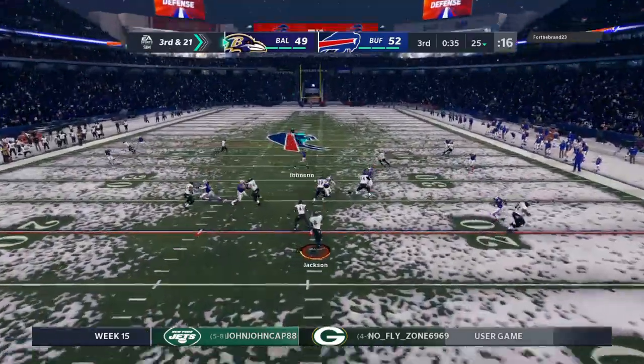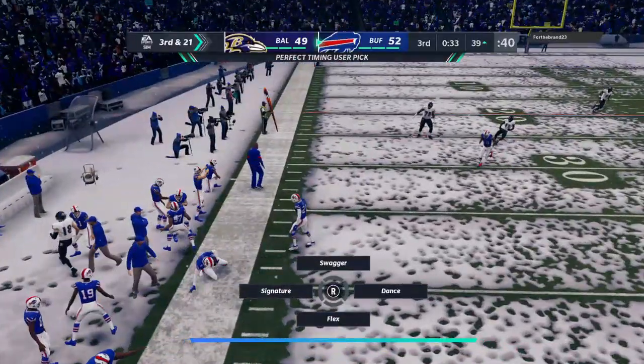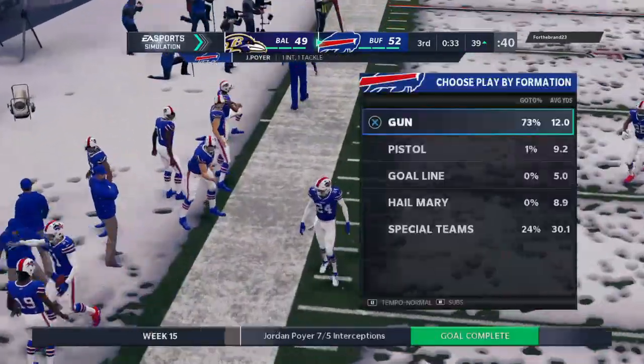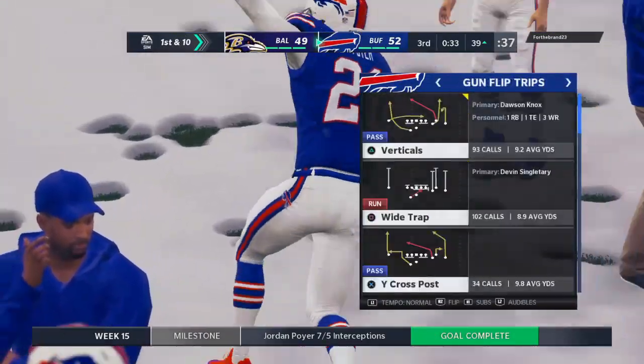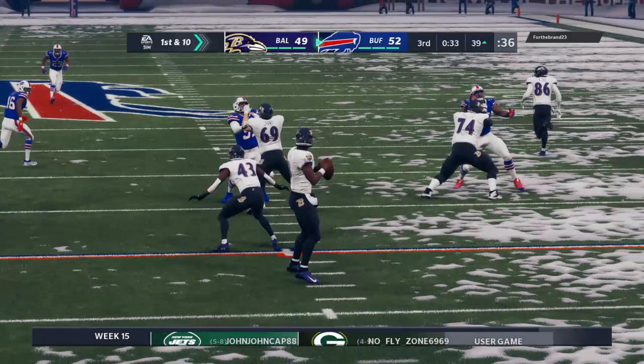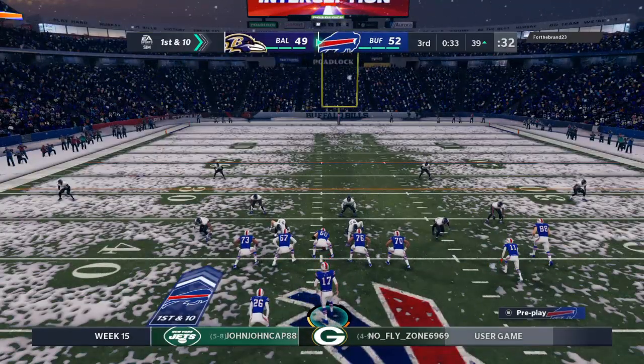They go play action with Jackson. Looking for Pettis, but that's intercepted. Picked off by Jordan Poyer. Well, it's third and long, and you've got a few different ways to play it offensively. But this is not the type of offense that's going to wave the white flag. They're going to keep chucking it. And this time, it results in an interception.